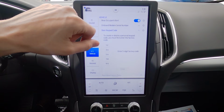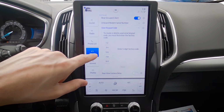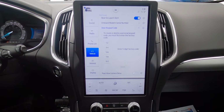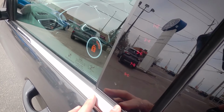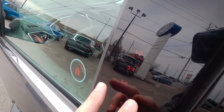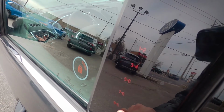We've got our serial number as well as our keypad code. The keypad code gives us the ability to access the vehicle using a 5-digit keypad on the outside of the vehicle. Let's hop outside to see how that looks. All right, now taking a look on the outside of the vehicle. As you can see there, we've got a little keypad along the driver's side door. That's going to give us the ability to enter the 5-digit number in order to unlock the vehicle.